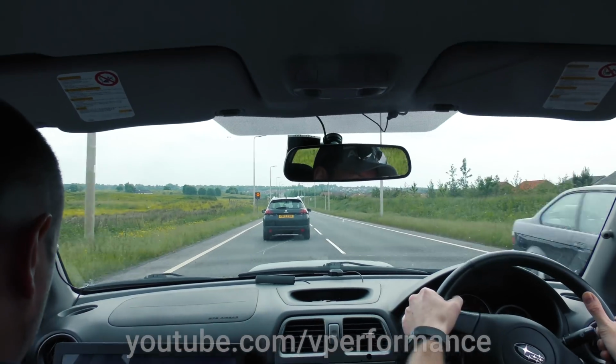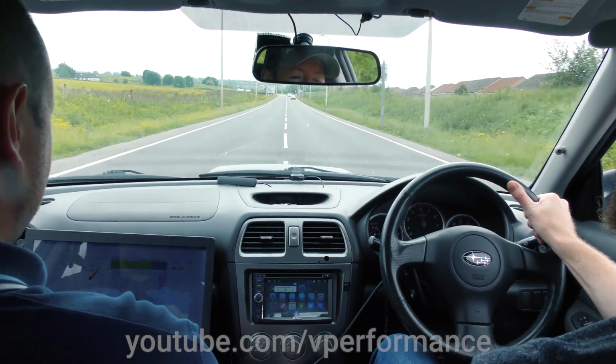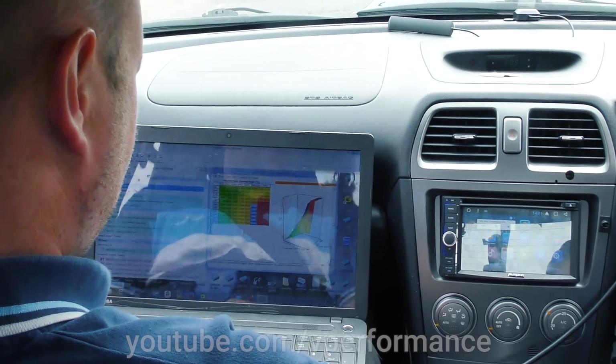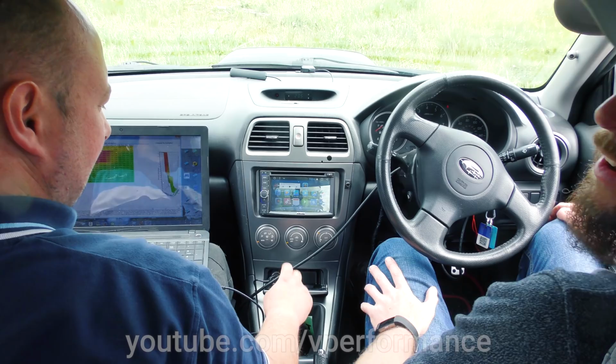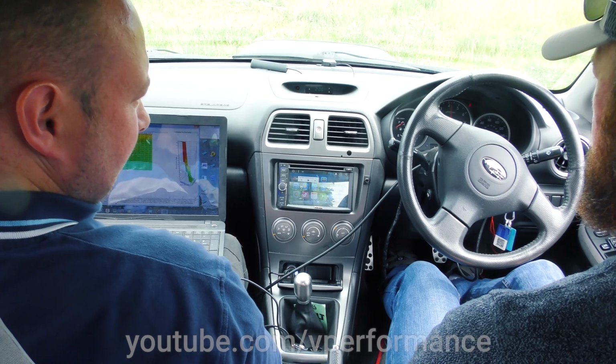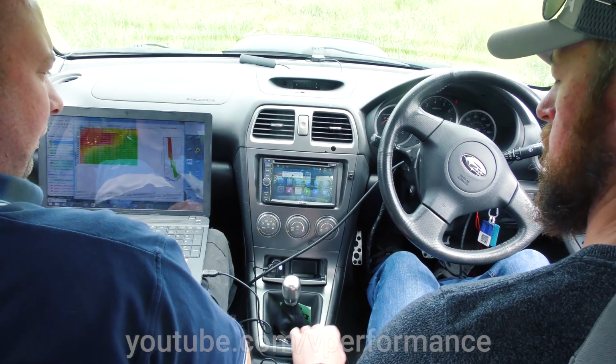Right. That's way better. Next up, Scott added launch control to the car. Pop it into first and just floor it. So that's the launch control, and then you can just put it in neutral and just rev it.